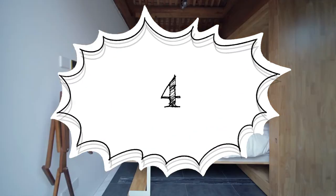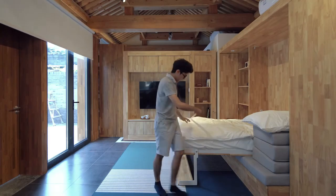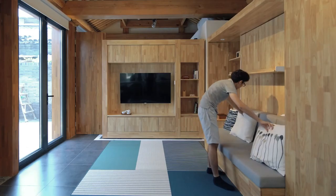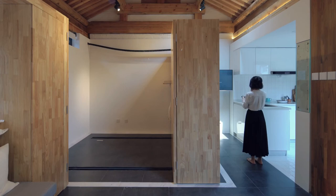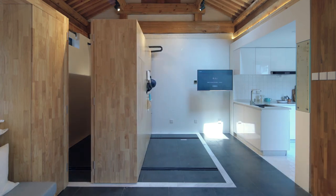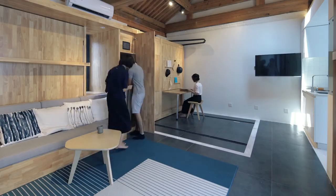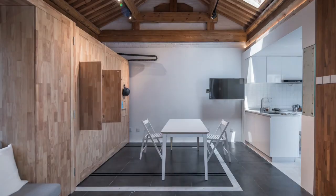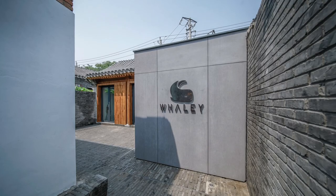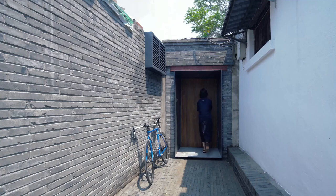In the fourth video, this home is very futuristic. The futuristic home features movable furniture modules and an extension constructed using the WikiHouse open source architecture platform. This house focuses on smart homes. Located in Beijing's Baitasi Hutong, this house successfully made residents comfortable.